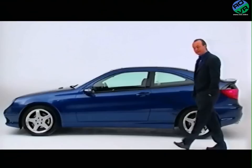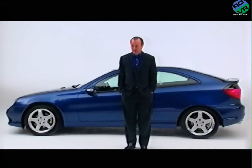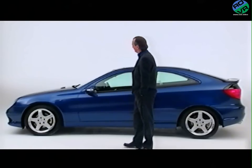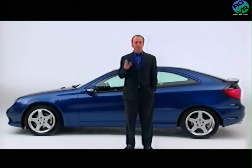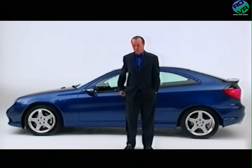The Sports Coupe takes the C-Class into a whole new market. It's a high-quality, quick, but practical coupe. Now, everybody has been wowed by its styling, but it's very important to remember that this is not just a modified version of its saloon brother. It's a completely original car in its own right.